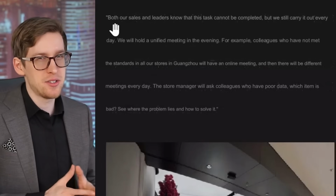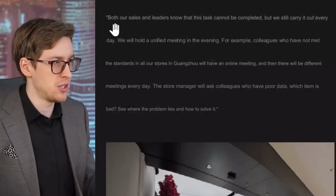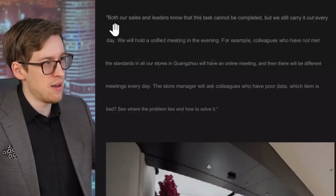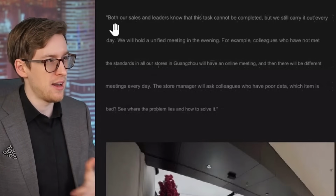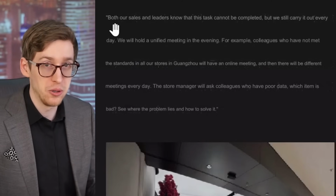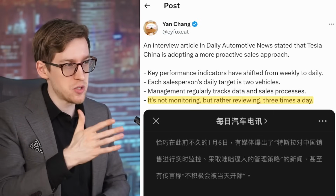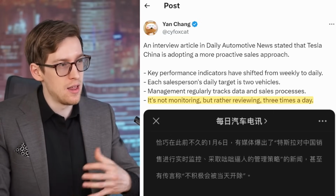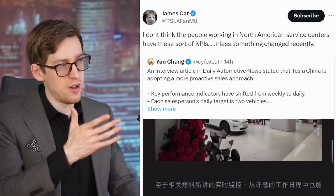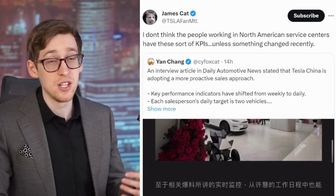It seems that Tesla does not really expect every single employee to actually meet that target. It's more of an aspiration from what I'm getting here, but they basically have a meeting at the end of every single day to find out what's not good, if there is a problem and someone does not perform regularly. And it seems to me that Tesla paying more attention to its salespeople in China did contribute to the last record in China. Overall, Tesla is not so much monitoring as it is reviewing the performance. And I think James is right. I don't think the people working in North American service centers have these sort of KPIs unless something changed recently.